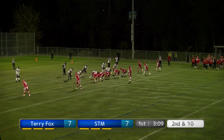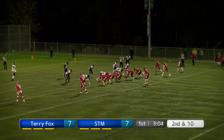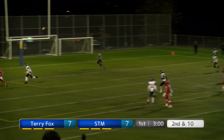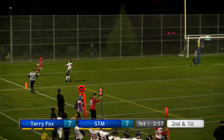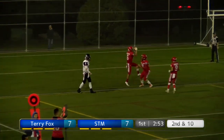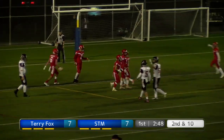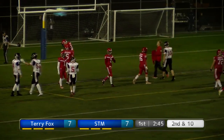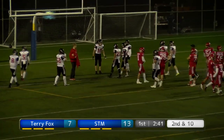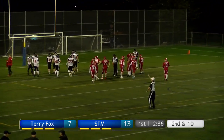As the Fox defense shifts to the left a little bit, I'm not sure they're lined up properly here. Cote is not quite happy with the free safety position as they go into the end zone. Parsons wide open. Touchdown, Knights. Oh, there was nobody within 5 yards. And that's exactly what we talked about. It was Lou Hendrickson on the coverage there for Terry Fox, and he just couldn't stay with Parsons. Well, a nice job by the St. Thomas More Knights.